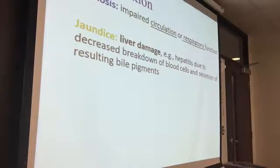But yeah, and then in other people, if they have liver problems from hepatitis infections or cirrhosis or something else, jaundice is very likely to show up again.